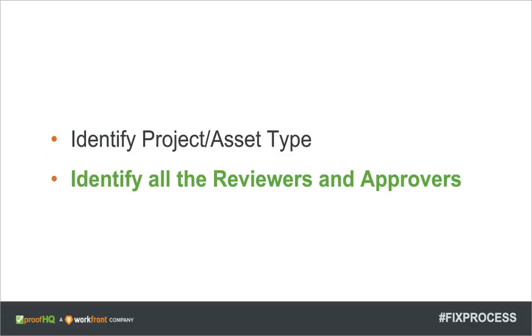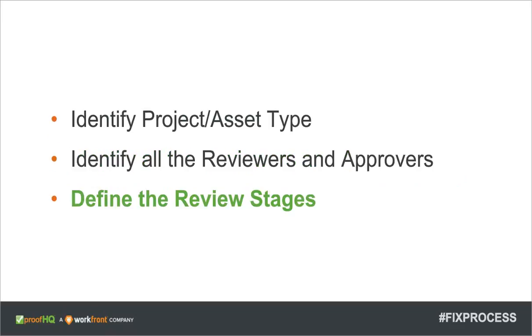Next, you're going to identify all of the reviewers and approvers who would need to touch that particular piece of content. Now, there may be different teams or individuals who need to review a piece of content, and you might need a specific order. So you may not want one team to see the content until another team has approved it, which is the sequential workflow, or you may not want people on one team to see comments from another team, which is kind of an example of the parallel workflow. But either way, you've identified the reviewers who are going to be working on particular pieces of content and in what order. So the third step is then you define these review stages.